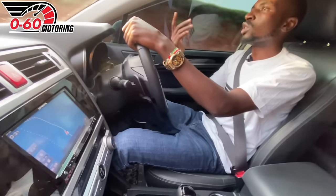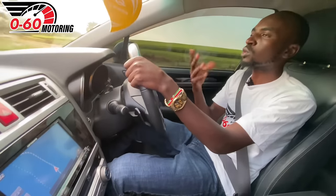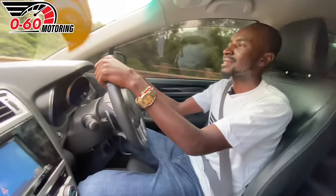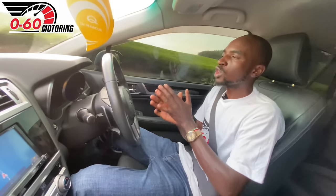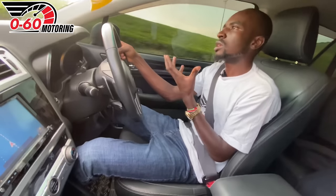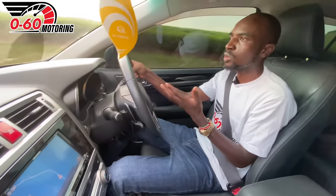Of course, I also like the braking system of this Subaru Outback because it's a little bit sharp to my liking, and it makes stopping an easy task. Now, this car is better driven in sports mode than intelligent mode because under sports mode, you have very good responsiveness from this 2.5-liter motor. Of course, driving it in sports mode comes with some liability. I'll be getting into that shortly.